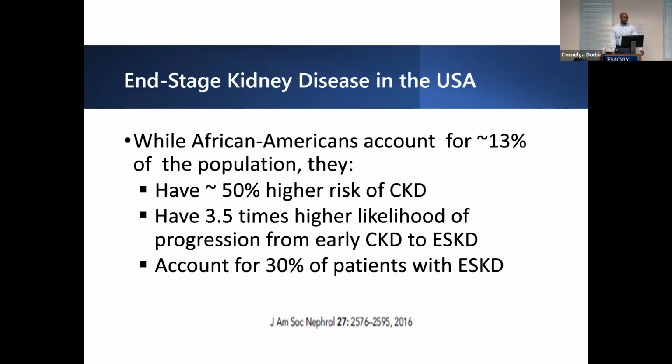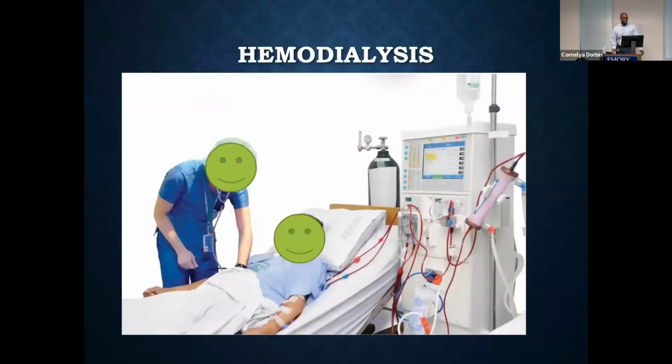So there's definitely a big disparity: we only account for 13% of the population, but about a third of the people on dialysis. We have a 50% higher risk of chronic kidney disease and a 3.5 times higher likelihood of progression from CKD to end-stage renal disease needing dialysis. And that's a picture of someone on dialysis, where our goal is to try to prevent people from getting to dialysis. I'm going to have a whole other talk about dialysis.